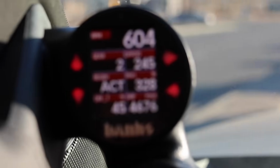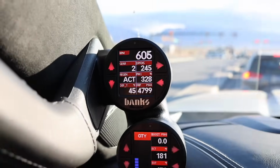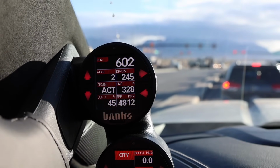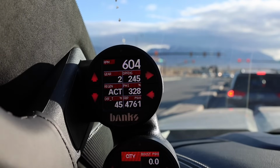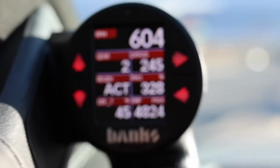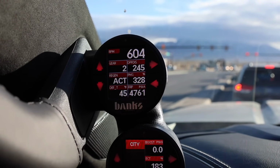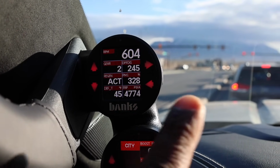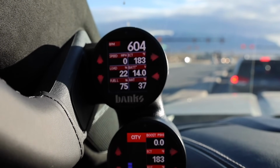Now, I'm sure you guys can probably tell right there. Oh, come on, focus. All right, here it is. You guys can see my truck is doing an active regen. Right next to that ACT, you see PM1 328%. That is particulate matter. So I basically can monitor so many things, and they have multiple pages too that you can set up here. This is my page 2.